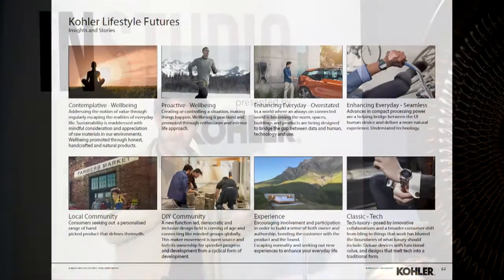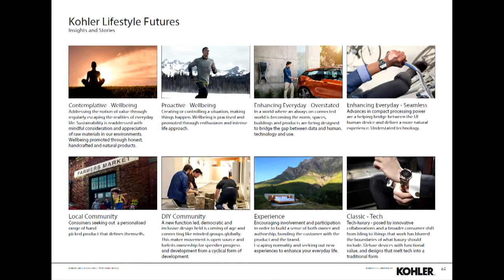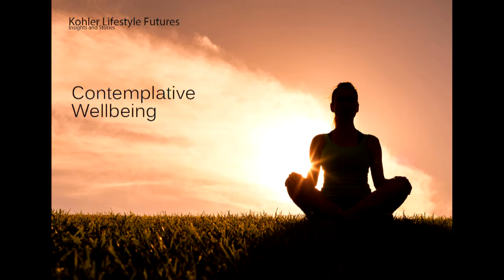So we need to think about how those designs fit with each customer's ideas about the experience that they want to have. And I think throughout all of these themes, the emergence of new technology is obviously a key issue, and we'll get to that in a bit more detail. So the first one is about well-being, contemplative well-being.